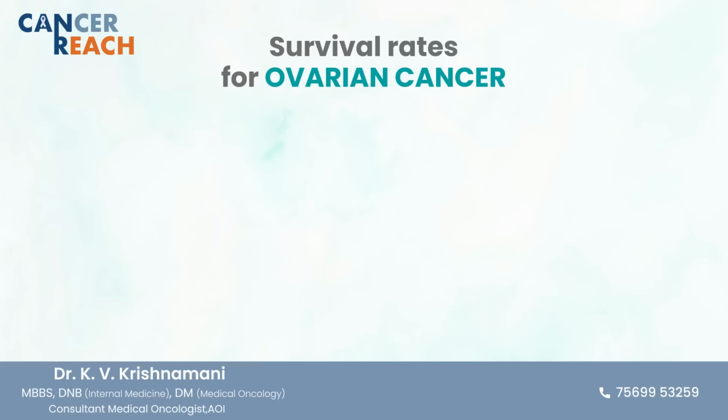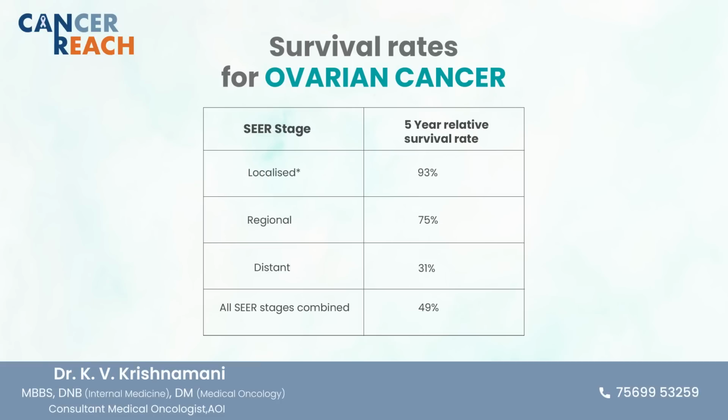The survivals for ovarian cancer depend on the stage. Early stage disease have more than 90% survival, whereas if it presents in an advanced stage, the 5-year survival is around 30%.